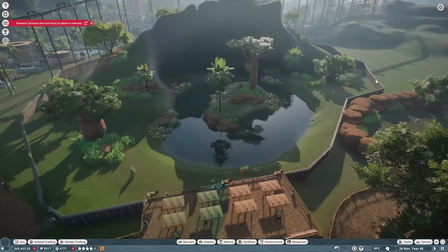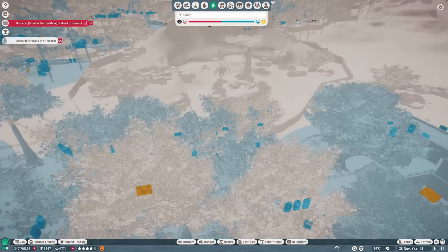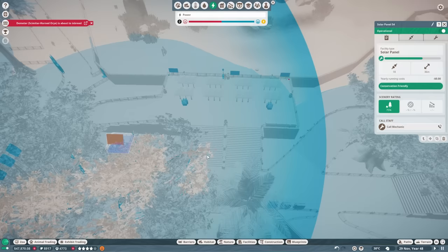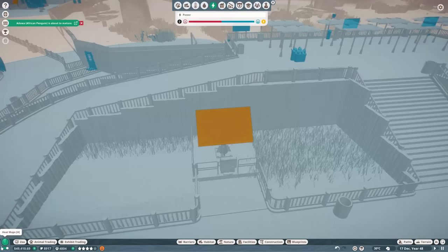That one's not got power, which is a bit annoying. You might just have to see where the power range is. Oh, it's just out of range. I think we could probably just shift this along a little bit. I don't think that was there for any particular reason. Okay, I've just shifted the solar panel along, and now it's within range.